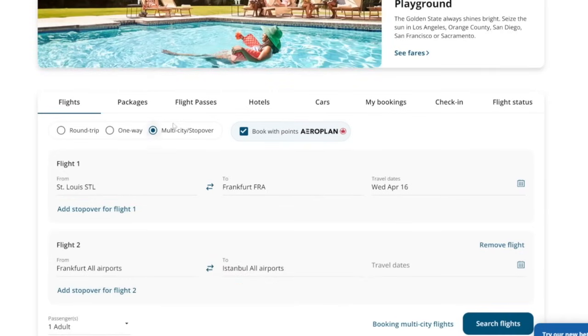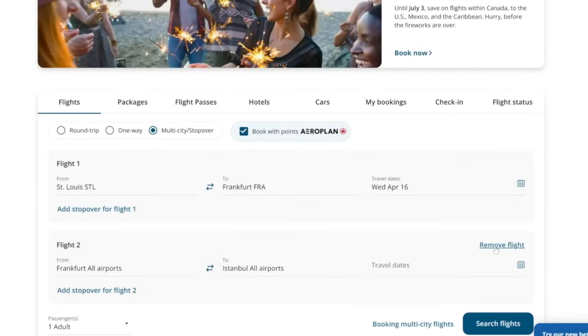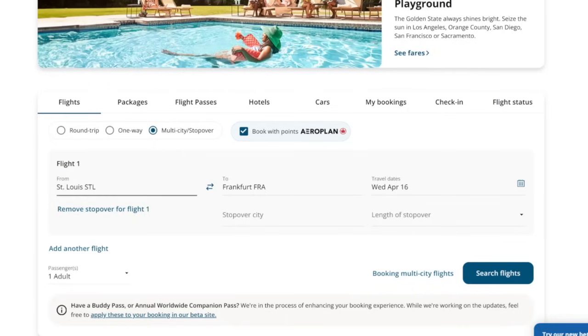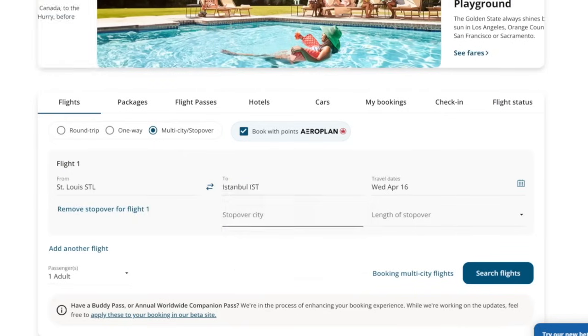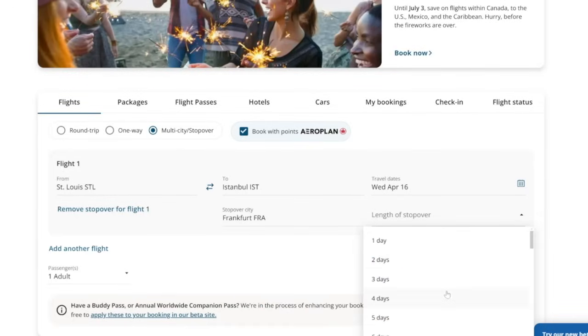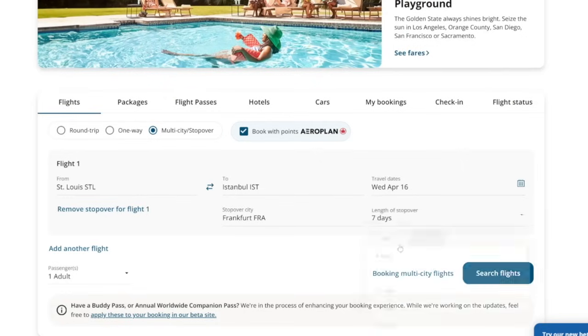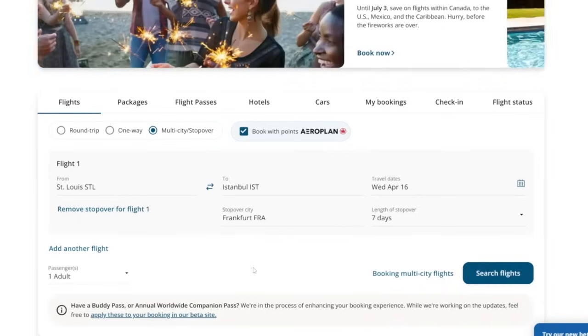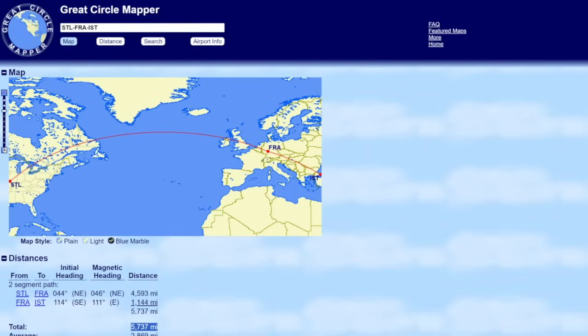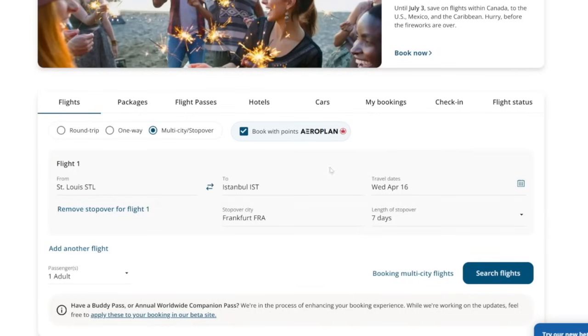Instead, when you go over to multi-city/stopover, you just remove flight number 2. And then what you'll do here is you'll say, I want to go all the way from St. Louis to Istanbul with a stopover in Frankfurt. And then you can make the length of the stopover however long you want. Let's say you want to spend a week in Frankfurt before continuing on to Istanbul. This is how you would set up this type of itinerary from St. Louis through Frankfurt into Istanbul, just like this.